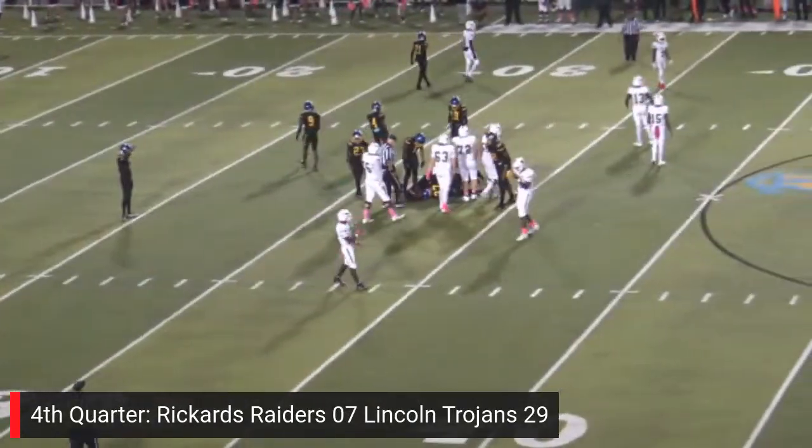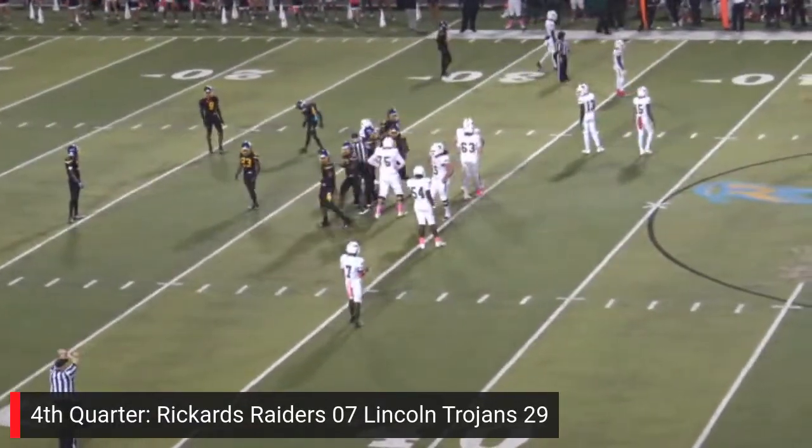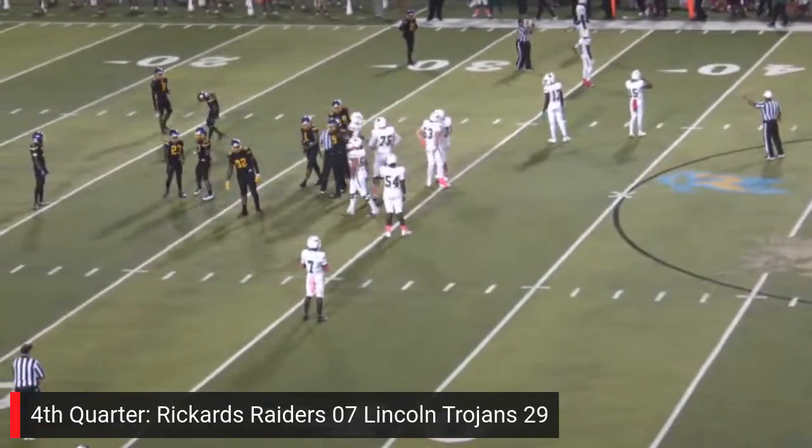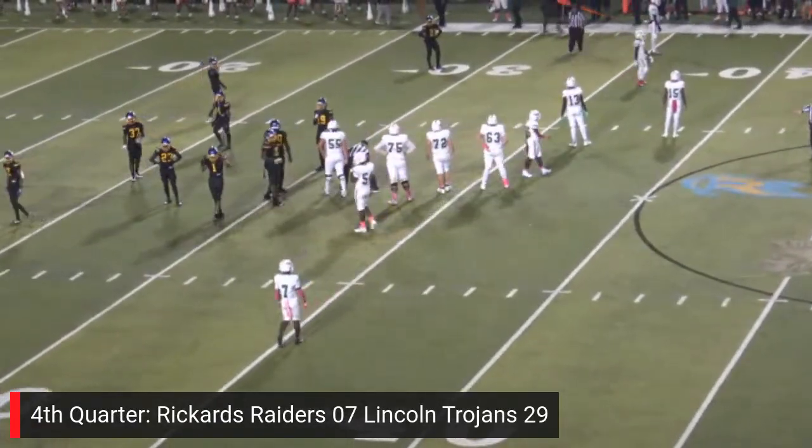Right up the middle, close to that first down. Looks like it's a first down. And it is. 3:18.